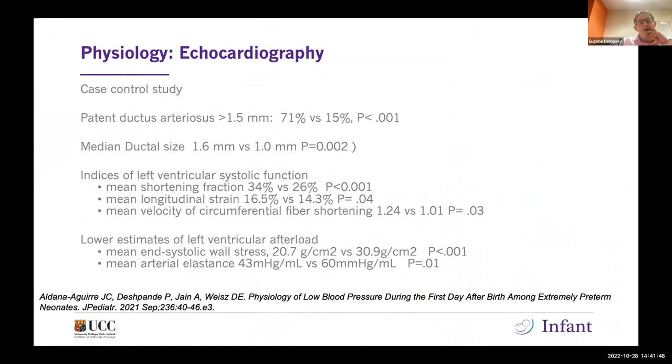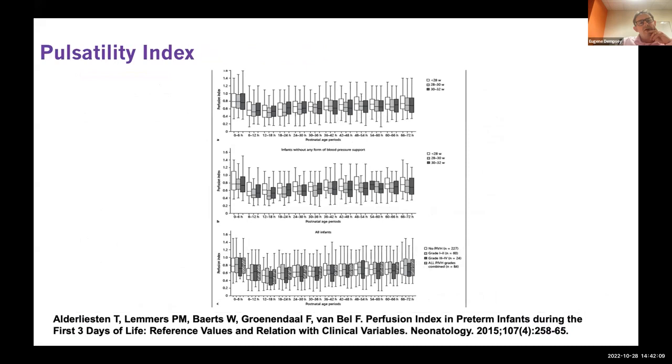They also had increased indices of left ventricular systolic function and lower estimates of left ventricular afterload. So suggesting that the PDA is a contributing factor, decreased afterload is a factor, and left ventricular function is not impaired in these babies. Other readily available tools at the bedside, which we maybe don't look at a lot, but I think the pulsatility index is something that is of interest and something that needs some further evaluation.